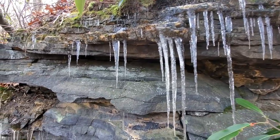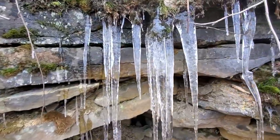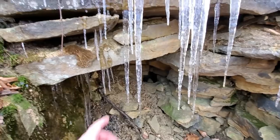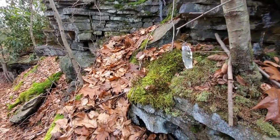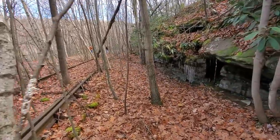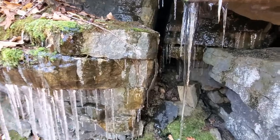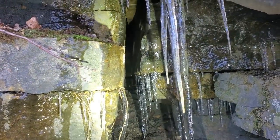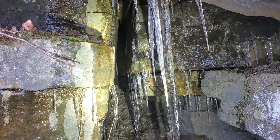We got some icicles forming already. Can't help myself. Kind of cool coming at a different time of year now. You can see this was all originally dripping water. Ooh, there's like a little cave there. There's a little natural cavity here that goes through, just too small to fit in, but it looks pretty neat though. It goes probably almost 10 feet back.